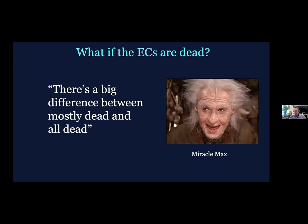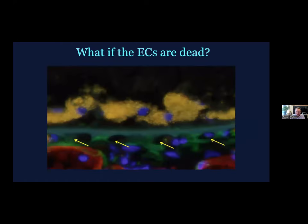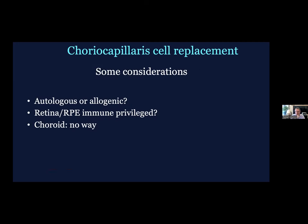So all these experiments I've been talking to you about for the last few minutes are ways that we might be able to buttress existing endothelial cells from further injury. But if the endothelial cells are already degenerated, as Miracle Max points out, there's a big difference between mostly dead and all dead, then some other method, you can't re-drug them into health, you can't re-gene express them back to life. Instead, there needs to be some approach to restoring the ones that are lost. And so, in a case like this, where there's an eye with confluent basal laminar deposit, there's extensive ghost vessels, is there an approach to replace those cells?